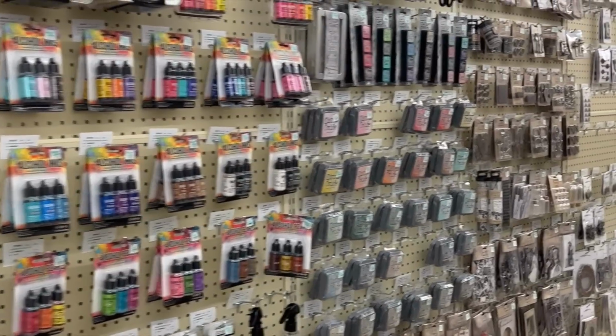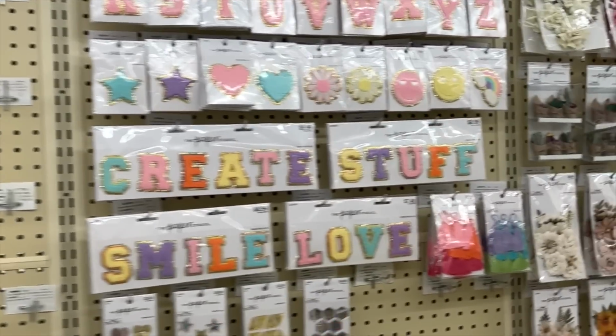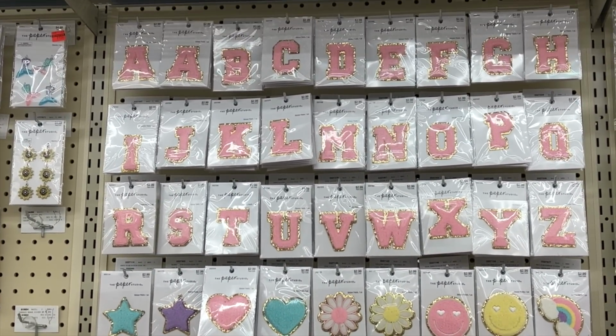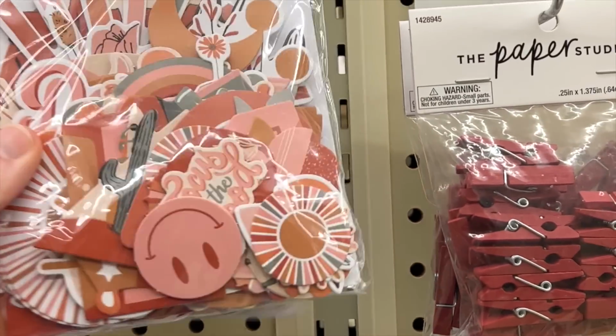There's a lot of the pieces that I was looking for before. Tim Holtz, love. These are all Paper Studio. Look at all of the embellishments. They are so cute. Love the brightness of this line. Love how it's expanding. Definitely going to be checking out. These are all die cuts.